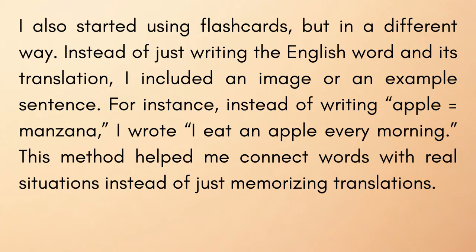I also started using flashcards, but in a different way. Instead of just writing the English word and its translation, I included an image or an example sentence.